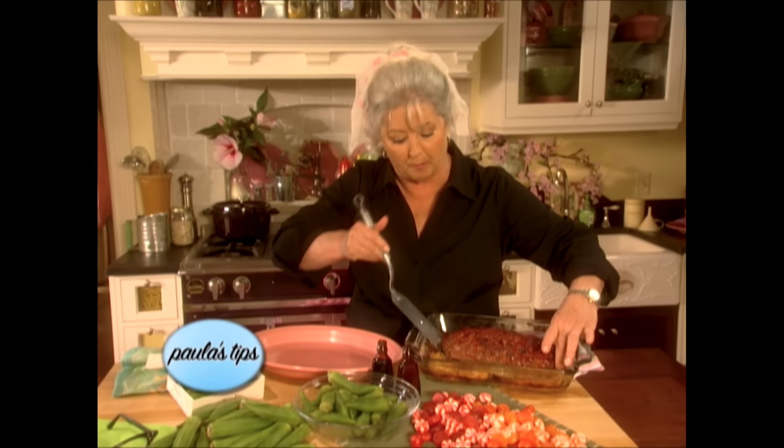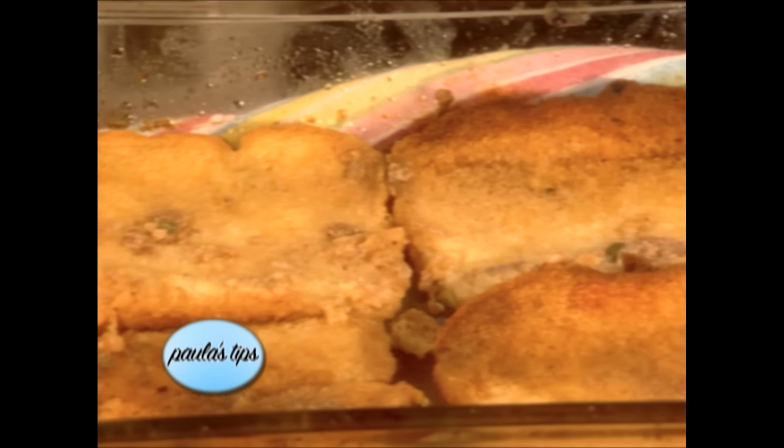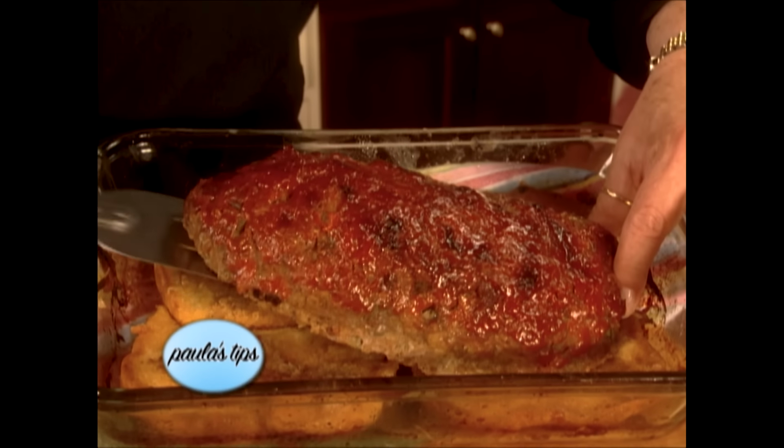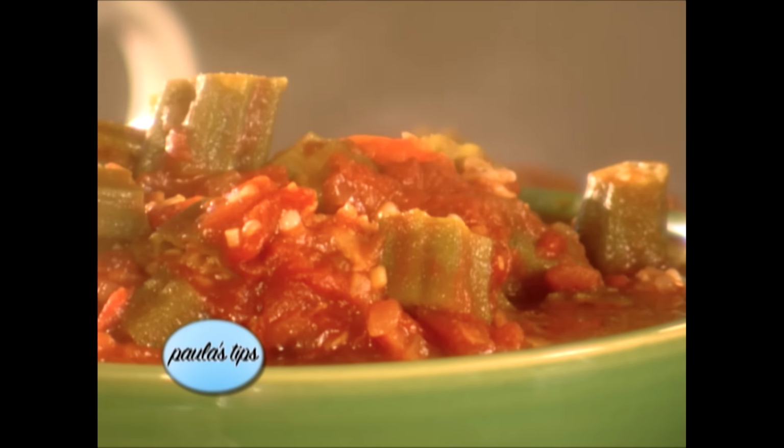You know, some folks just don't like a greasy meatloaf. Well, let me tell you how to solve that problem. You just line your baking dish with whatever kind of loaf bread you've got in the house, and it soaks up all your grease, and you just take your spatula and lift your meatloaf out onto your platter. Just that simple. And on the okra, if you can't find fresh okra, it's not a problem because the frozen okra is so very good.